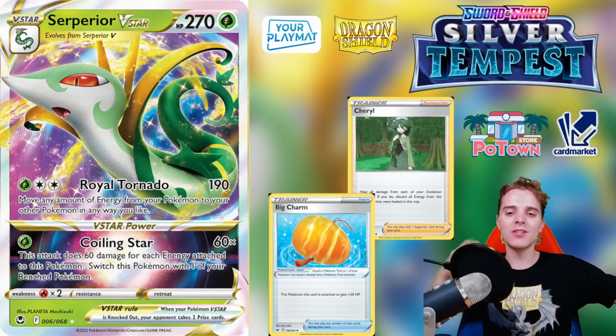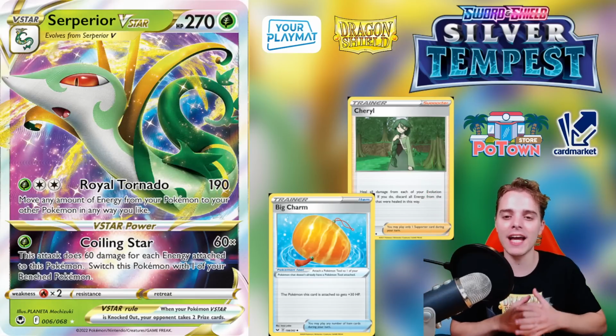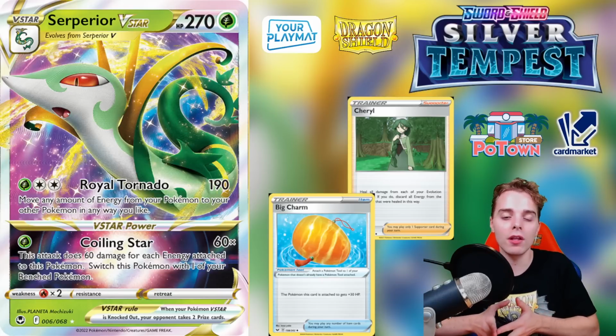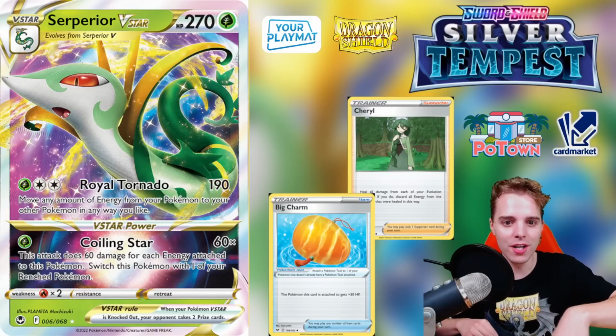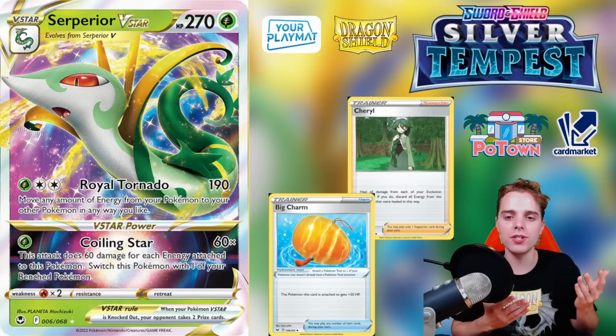Number 8, Serperior VSTAR. If you like tanking and healing decks, this is a blast from the past that we've got to know with like Gardevoir and Sylveon Tag Team GX. If you love that deck, you're going to be loving this, because Royal Tornado slaps 190 damage, and you can move all your energies from your Pokemon to other Pokemon anywhere you like. So you have full control over where you put your energies.